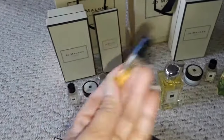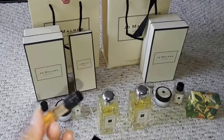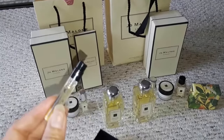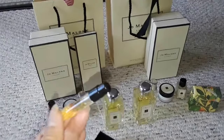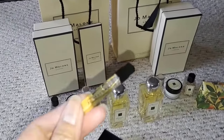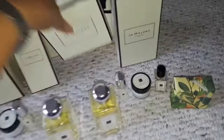So I'm not sure. This is one on my wish list. I think it's $160 for the 3.4 or $180 for the 3.4 ounces. I'm just not sure about this, but I'm excited to see my orange bitters later. So there you go.